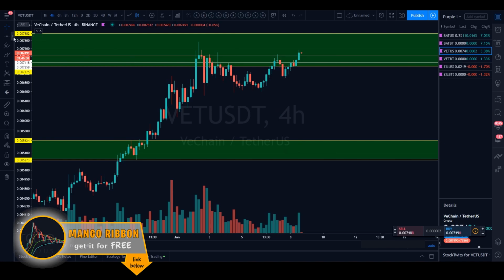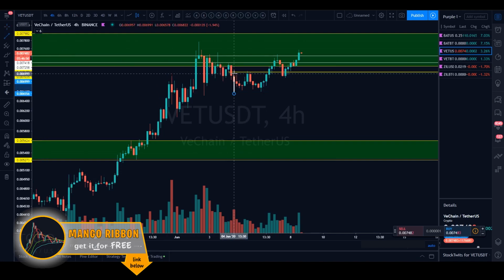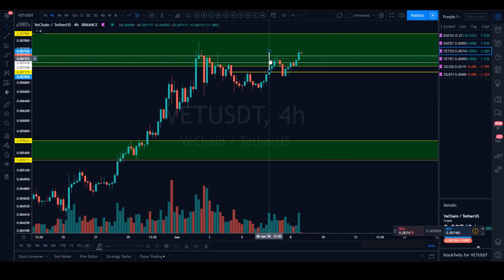Okay, first of all, I do believe that this is a pattern in a pattern. The first thing I see here was a beautiful double bottom that we broke to the upside. If you take the measured move of this and plot it on here, it appears that we have met the measured move, and it appears that it is the region that we are getting rejected off of at this very point in time.